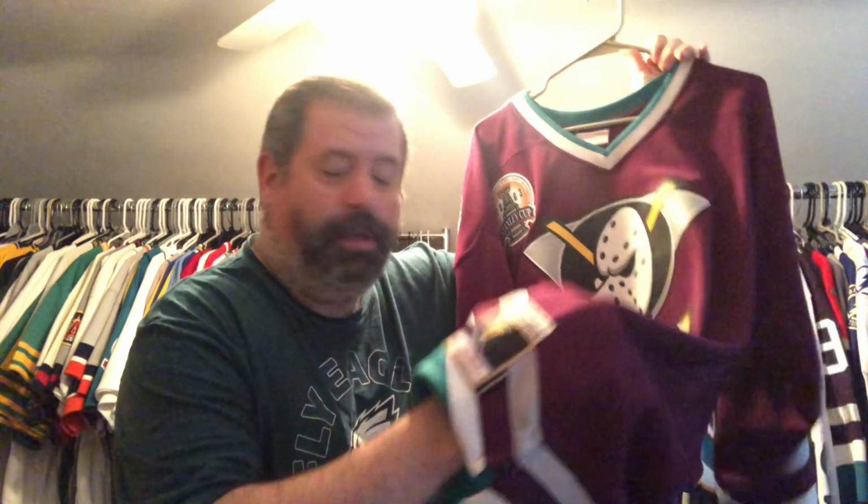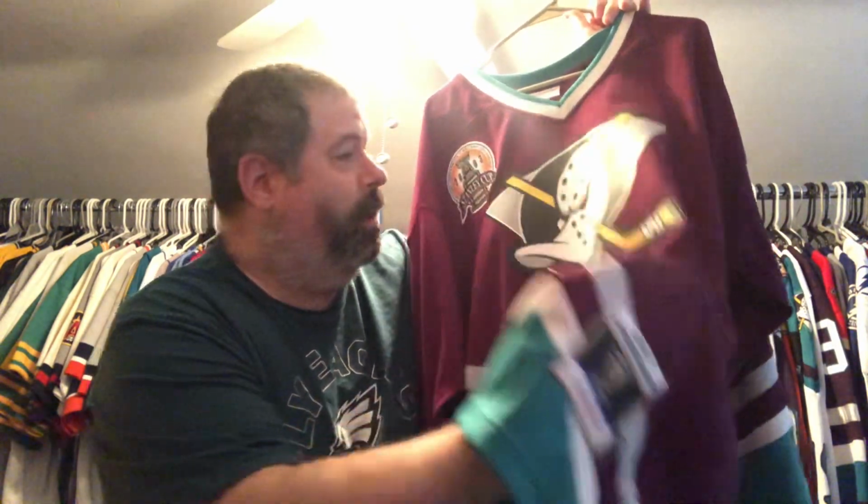So the 02-03 Mighty Ducks, it was the only year they were in the Cup Finals in this jersey. They lost to the Devils, but then they went back some years later, and I didn't like that jersey they wore, but they won the Cup that year. But this is always going to be my favorite for the Ducks or Mighty Ducks. I do want to get one of the Power Play ones, just because it's another Mitchell & Ness and it's this jersey.